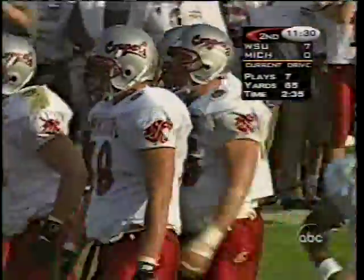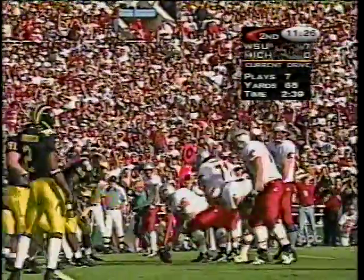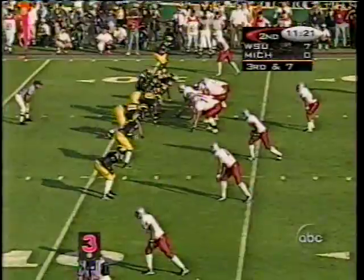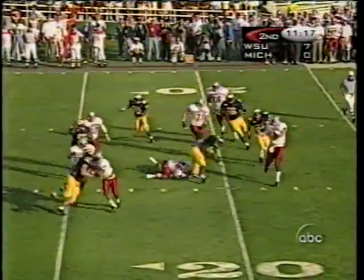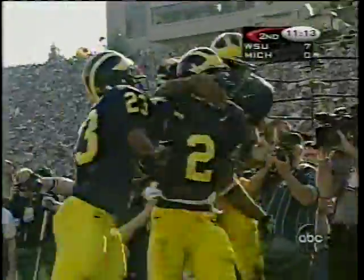Leaf has now crossed the 100-yard marker at 101. The ball is on the 12-yard line. 3rd down and 8. Here they come again. Rolling out. Intercepted. Charles Woodson.